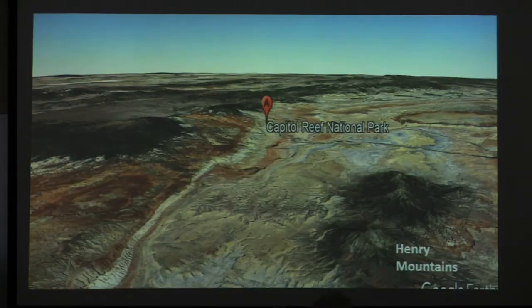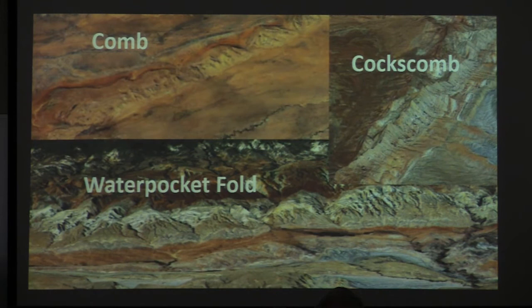Water Pocket Fold at Capitol Reef is another sandstone monocline. Henry Mountains is a laccolith, just like Pine Valley. Navajo monocline. So they are somewhat common, and they are all scenic.